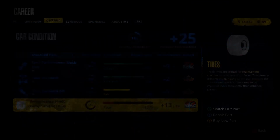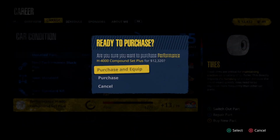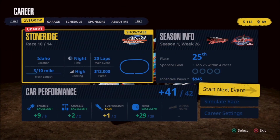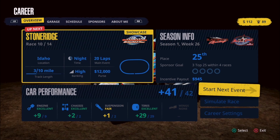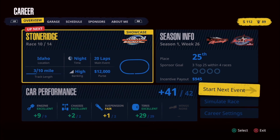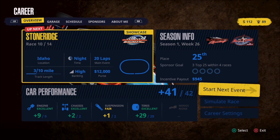So I'm going to go ahead and click on purchase. So do we want to purchase and equip? Absolutely, we do. So now as we come back to the overview, that moves us up to a car performance of 41 of 42. And we know that the other one of car performance that we're missing is in the suspension, but we're not terribly worried about that.